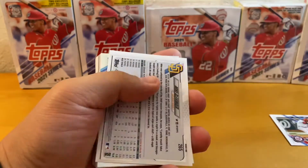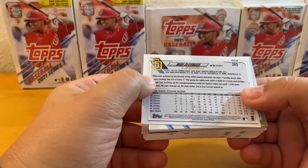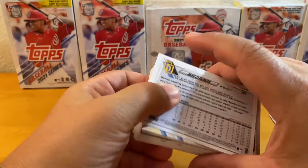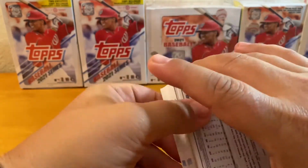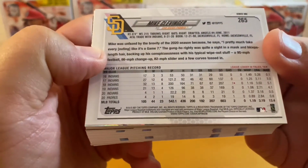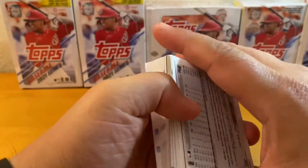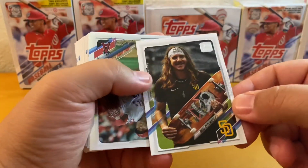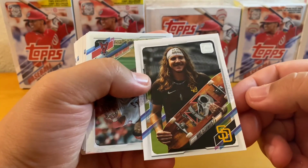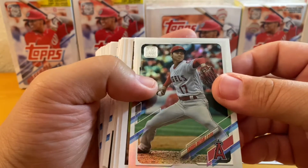Let's see here, Tigers, and so it looks like the SPs and any numbered card are going to be flipped around. I've noticed a lot of that on the videos. So this is going to be a short print of Clevenger. Ends in 30. So let's see what we got. Oh, sweet. I like that. So, cool little SP. Our foil is a Shohei Ohtani, not bad.